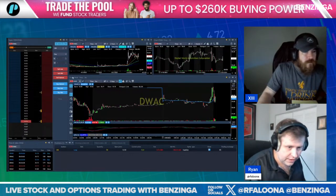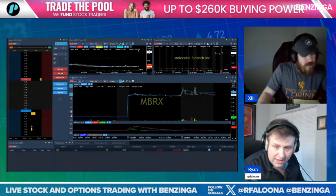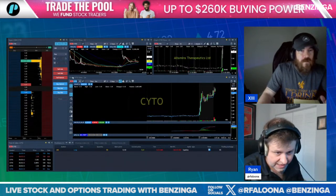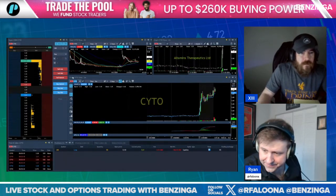MBRX, I see moving a little bit. The scanner's not really doing a whole lot. CYTO, this still moving here towards the highs. Some size here at 340. We'll see if that 340 block gets hit.